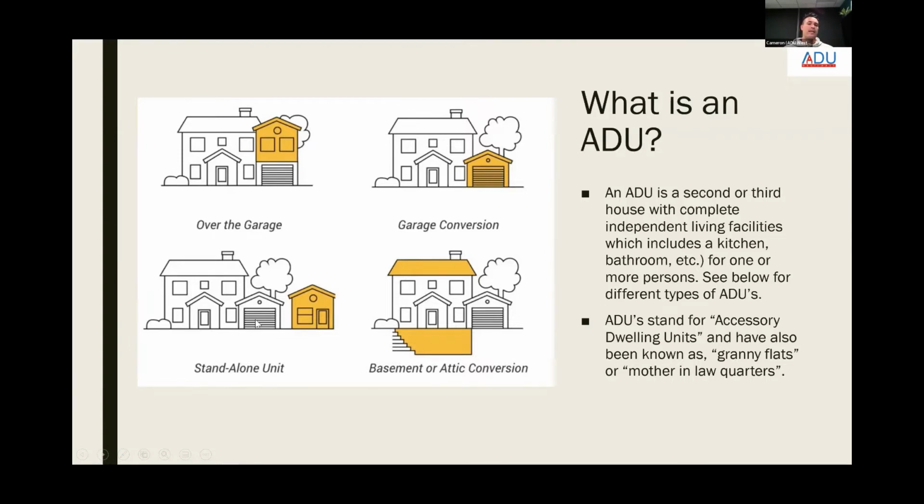Below here is a standalone unit. That's very common if you have enough room in your backyard. You can actually build up to a 1,200 square foot ADU as long as you have the setbacks, which I'll talk about later. And then bottom right here, you have a basement or attic conversion.